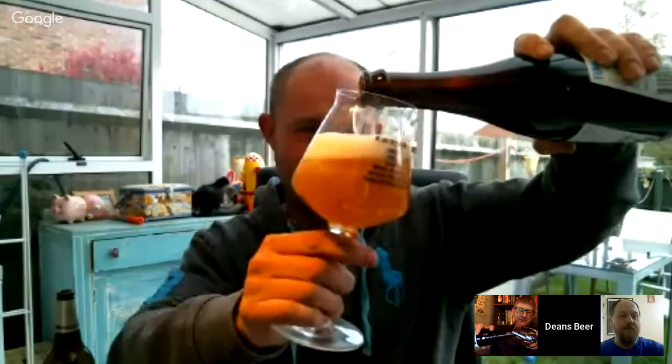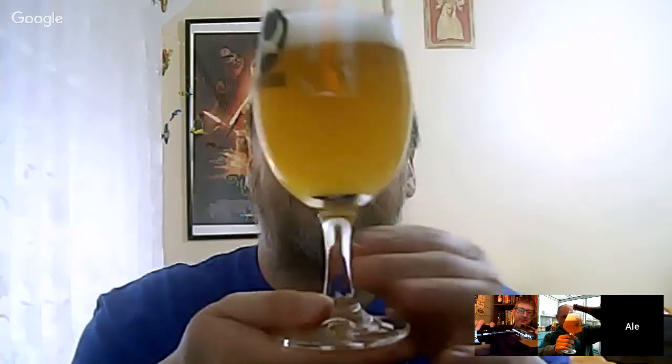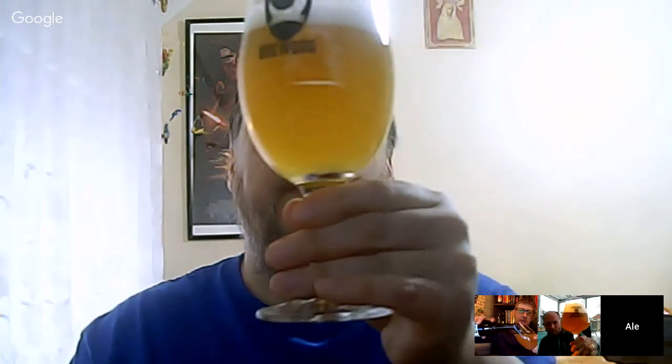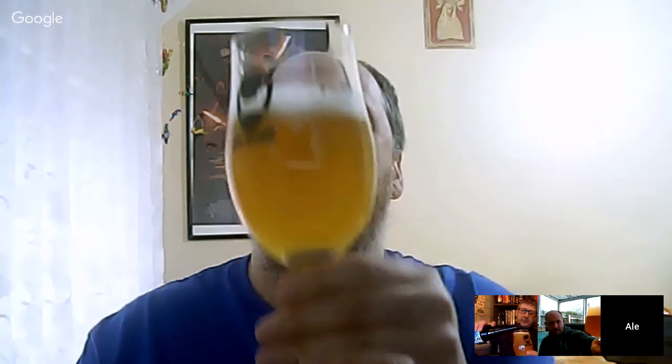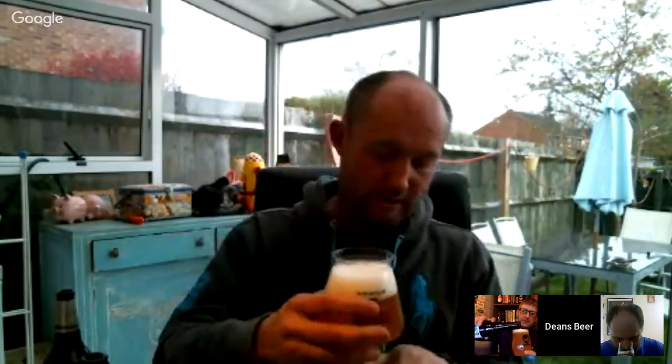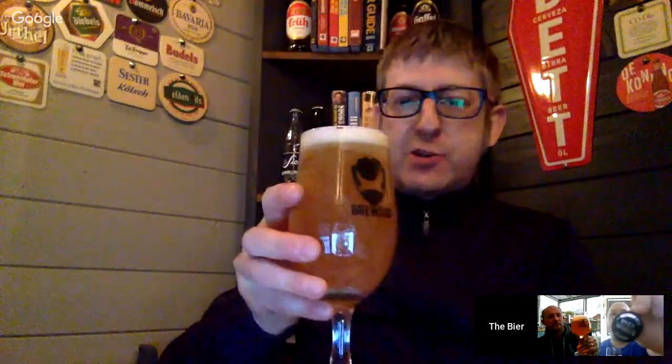Oh, it's looking good though, guys. It's slightly misty, almost orangey color in this light. Deep orange. Gentle carbonation, considering how it wanted to come out of the bottle. Oh, nice, I can smell it from here. It smells really nice. Nice, funky aroma. Funky, a little bit sour, some stable notes. Nice, but refreshing as well.